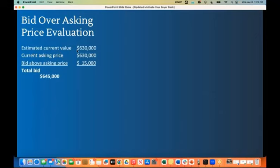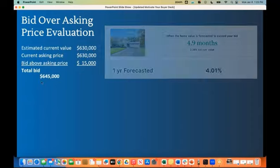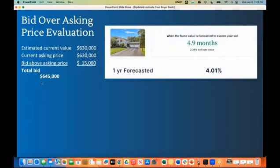So let's say the estimated current value of the home is $630,000. Now the asking price is coming right in around there, $630,000. Now to make their offer more competitive, they're thinking about coming in $15,000 above asking price, making that total bid $645,000. Well, based off of forecasted appreciation, they would break even coming in $15,000 above asking price in 4.9 months. Listen, it's going to take a little while to close. By the time they move in there and get settled, they're already breaking even on this investment.